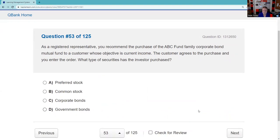As a registered rep, you recommend the purchase of an ABC Fund Family corporate bond mutual fund to a customer whose objective is current income. So far, so good. The customer agrees to the purchase and you enter the order. What type of securities has the investor purchased? So corporate bonds, what type of securities has the investor purchased?